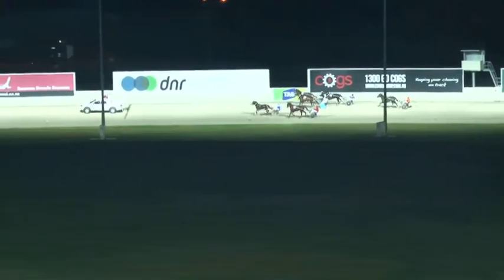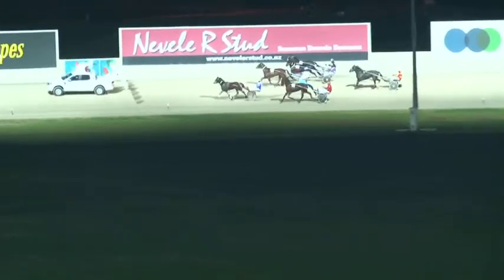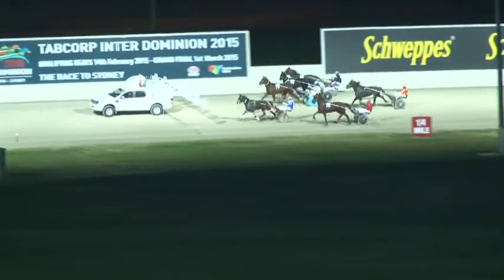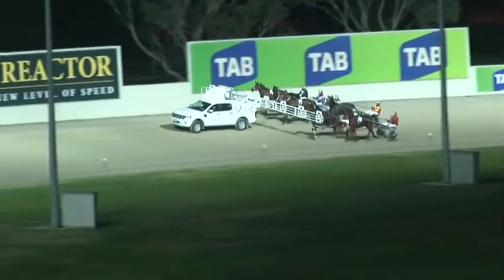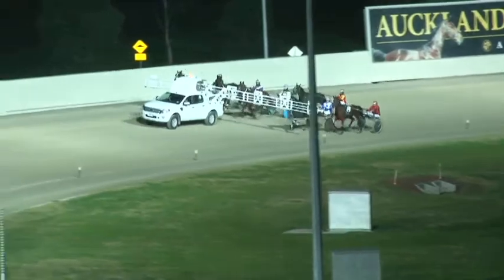Moving up for trial number 5 on the program, the scratching number 6. So we've got a field of 6 now with the scratching of the Gingerbread Girl. The gate's rolling off, the very smart pacer for Brent Lilly, Isobar, going round here. Of course, Isobar very much competitive at group level last season as a 2-year-old.